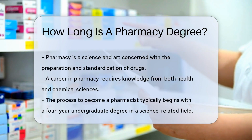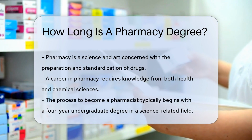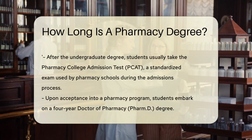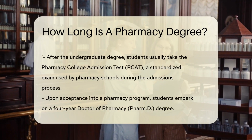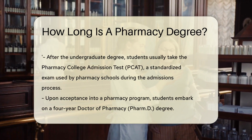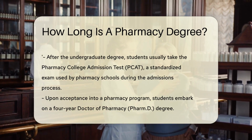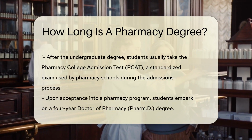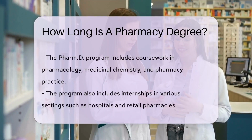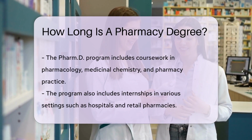The journey to becoming a pharmacist typically begins with a 4-year undergraduate degree in a science-related field. This is commonly followed by the Pharmacy College Admission Test, or PCAT, a standardized exam used by pharmacy schools during the admissions process. Upon acceptance into a pharmacy program, students then embark on a 4-year Doctor of Pharmacy, or PharmD degree. This program includes coursework in pharmacology, medicinal chemistry, and pharmacy practice, as well as internships in various settings such as hospitals and retail pharmacies.